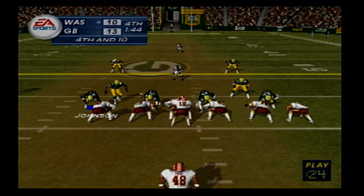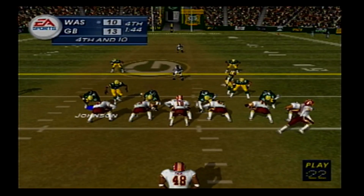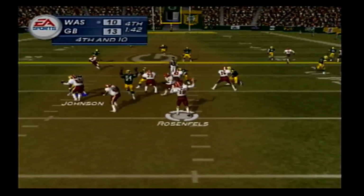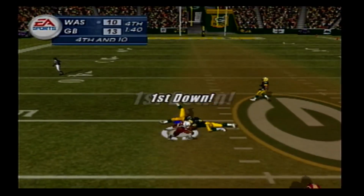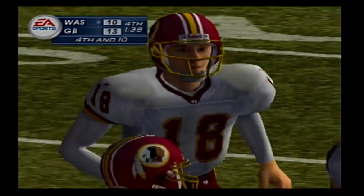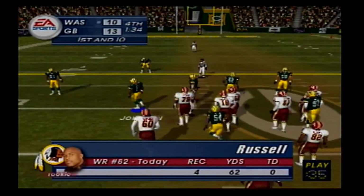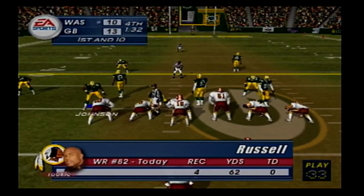Number 18, under center. Man in motion. Dropping back. Throwing. And he makes the grab. A display of good concentration by the receiver. If he can make catches like that regularly, he can expect to see more passes thrown in his direction.